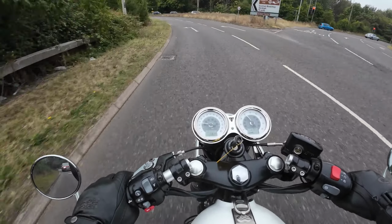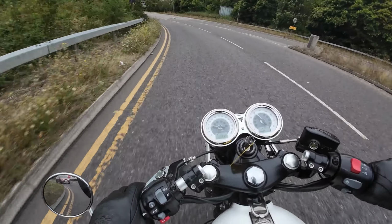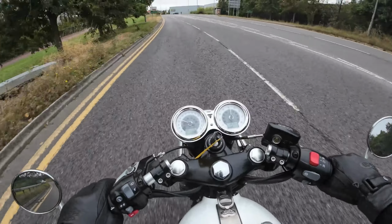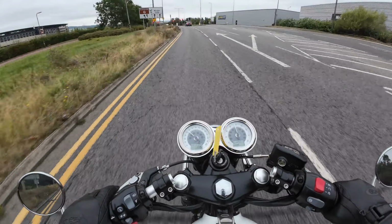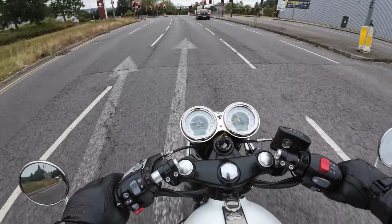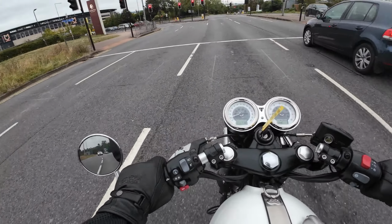Even in road mode, it's still got a lot of torque there. What's it like in the corners, getting around a tight corner? But you know what, this is literally on rails. There is loads and loads of torque there. Second gear, there we go, down to first gear.